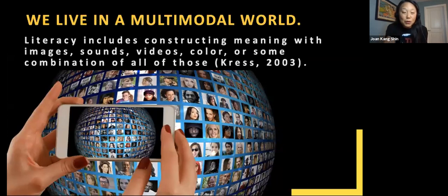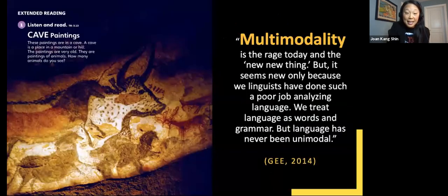And we live in a multimodal world. So when we bring the world into the classroom, we have to remember this. Multimodal literally means multiple modes. As Kress noted, literacy includes constructing meaning with images, sounds, videos, color, or some combination of all of those. In the real world, we do not just communicate using words and text. James Paul Gee pointed out, multimodality is the rage today and the new thing. But it seems new only because we linguists have done such a poor job analyzing language. We treat language as words and grammar, but language has never been unimodal.